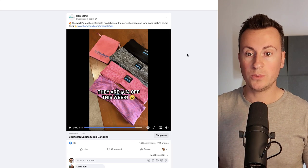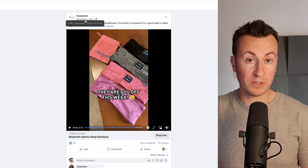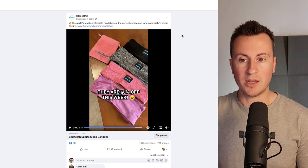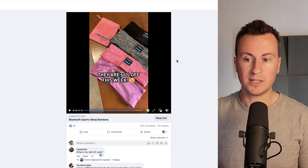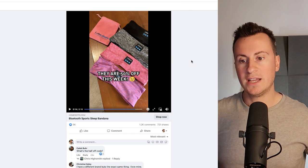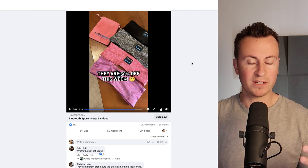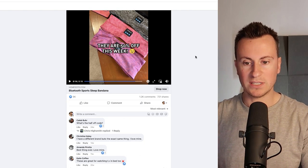Thanks. Onto product number two, a more recent one. This one started on December 2 of 2022, so it's been going for about 8 months or so. Basically, it's a Bluetooth headband that offers noise cancellation, and it also allows you to listen to music whilst you're trying to sleep. It's basically like a sleep mask with built-in headphones.